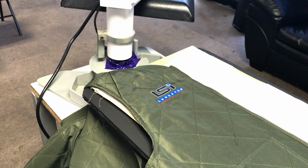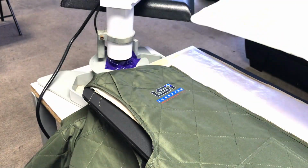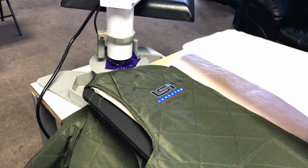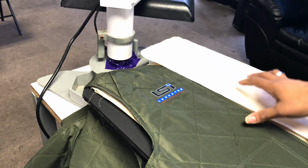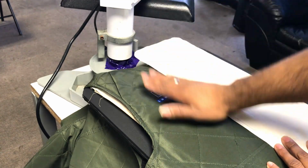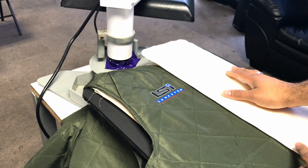So we'll do that. But now I need to protect these, so I have a flat or smaller Teflon pillow that you would actually use for the inside of hoodie arms if you're pressing the arms. And I actually would cover the outer edge of the zipper here, but not so far over to where we don't get a good downforce with the heat press here.